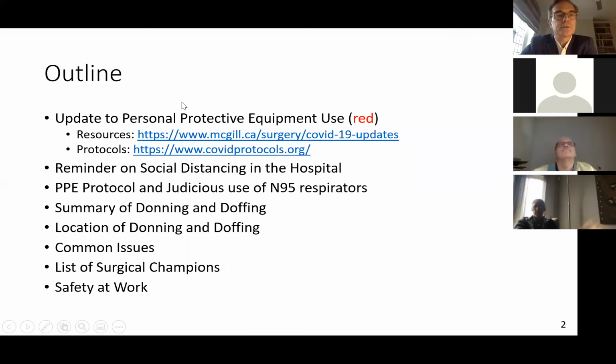So this is the outline. Just to bring people up to date on the personal protective equipment, we have a resource center. Maybe Marco, you could click on it. There's a resource center within the Department of Surgery, and in there, we're trying to place some of the important links that we see on the COVID components. Is it coming up? If you double click it, Marco.